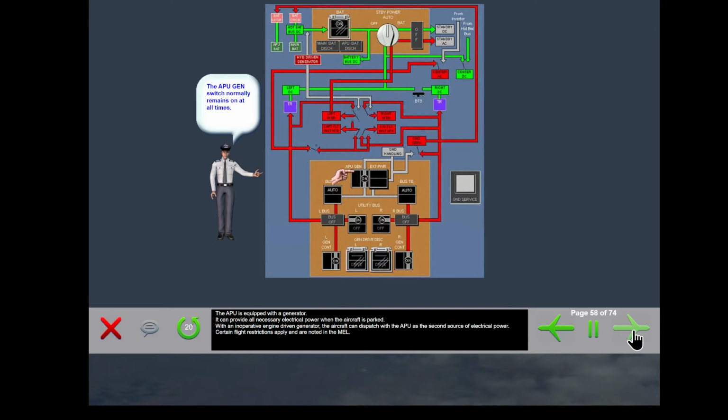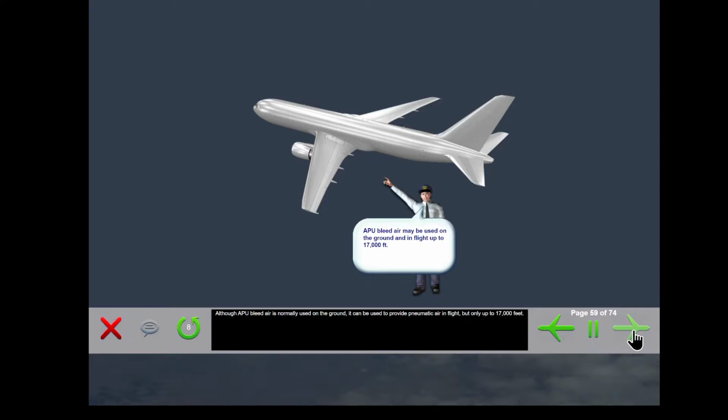The APU is equipped with a generator. It can provide all necessary electrical power when the aircraft is parked. With an inoperative engine-driven generator, the aircraft can dispatch with the APU as the second source of electrical power. Certain flight restrictions apply and are noted in the MEL. Although APU bleed air is normally used on the ground, it can be used to provide pneumatic air in flight, but only up to 17,000 feet.